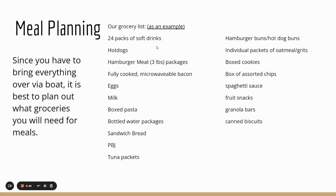So again, I told you I'd give you some examples that helped us. Here was our example of our grocery list. We've got hot dogs, hamburger meat. And what I did was I got 3 pounds of hamburger meat, and I'll tell you why in a minute. But we've got our bread, peanut butter and jelly, just easy things to make for a family.